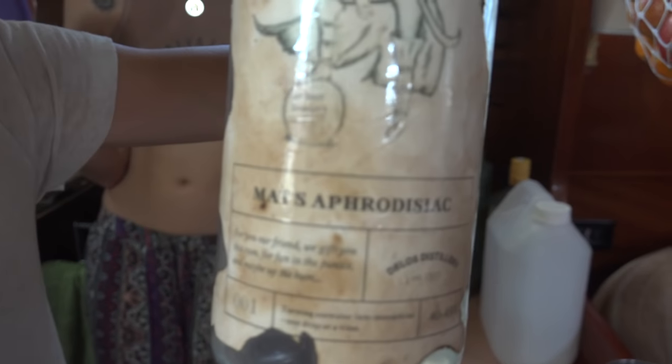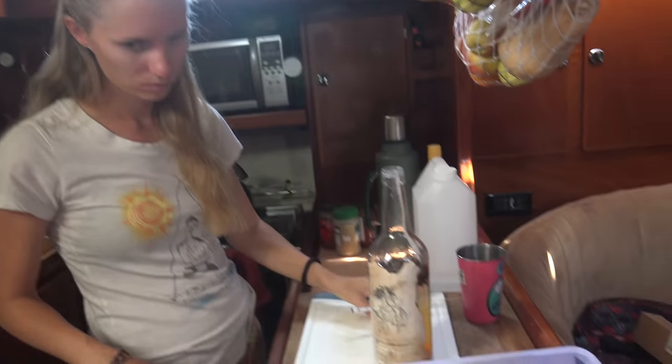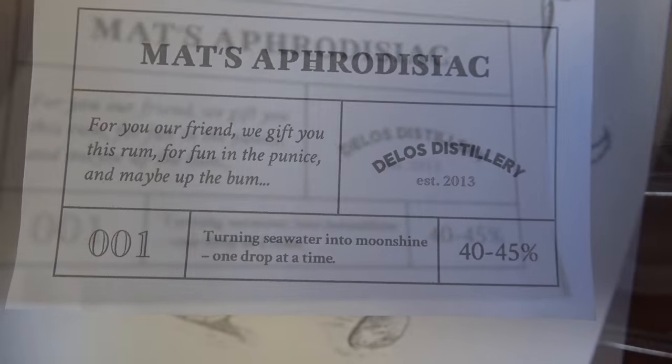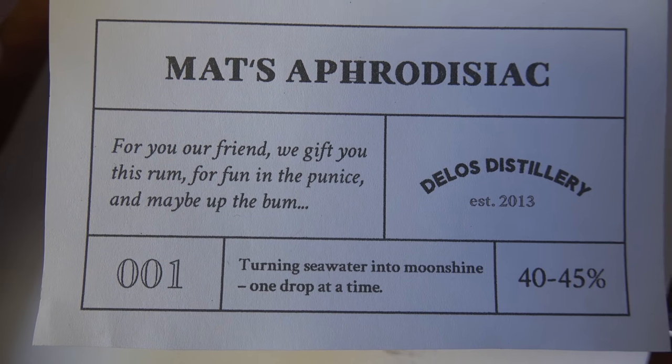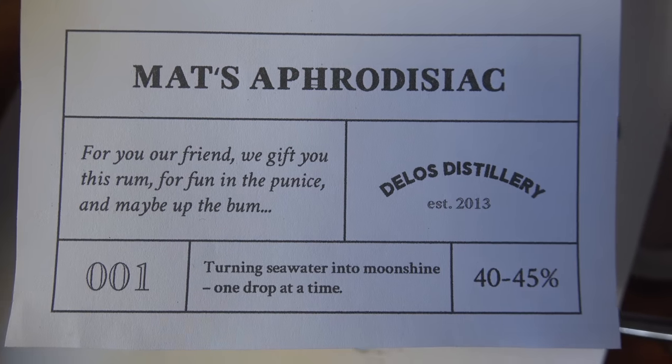We're leaving tomorrow, and our good friend Matt has been absolutely awesome to us. He's been really cool, taking us places and letting us use the shower and eat his food and pretty much everything. So we've made him his own special bottle of whiskey. It's called Matt's Aphrodisiac. We went hardcore with the design this year. We had an illustration done, and then we wrote a little poem to go with it. For you, our friend, we give you this rum for fun in the poonus and maybe up the bum. But we didn't do rum, we did whiskey.